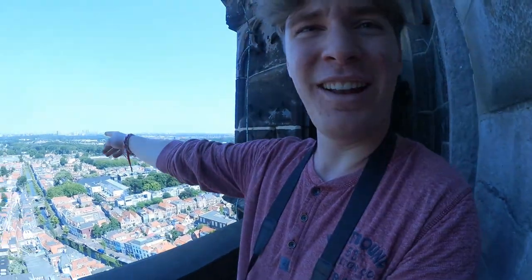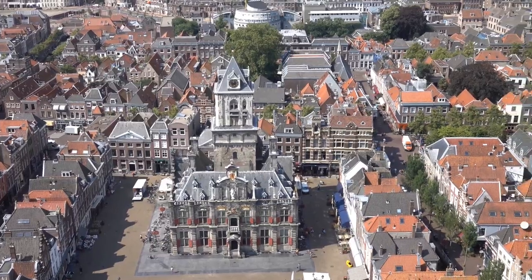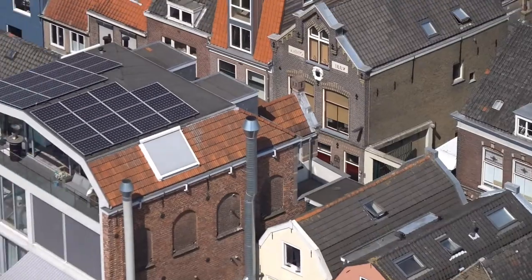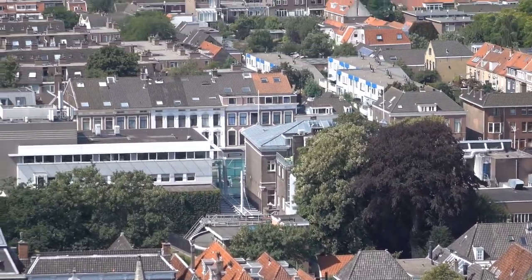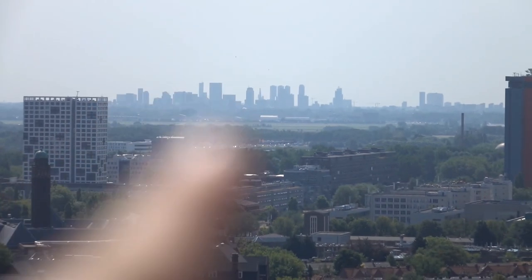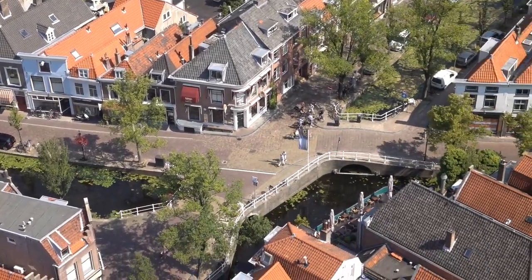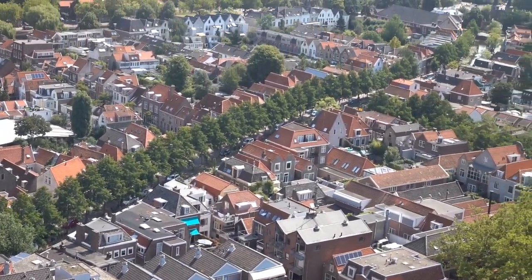This looks amazing. Look at the skyline. Look how small the houses are. This is crazy. That city right back there, this city where my finger is, that's Amsterdam. We got some nice shots, this is really, really cool.